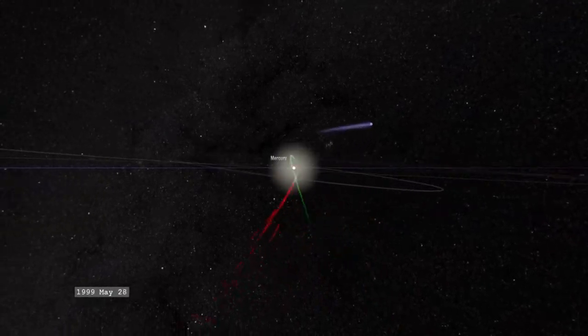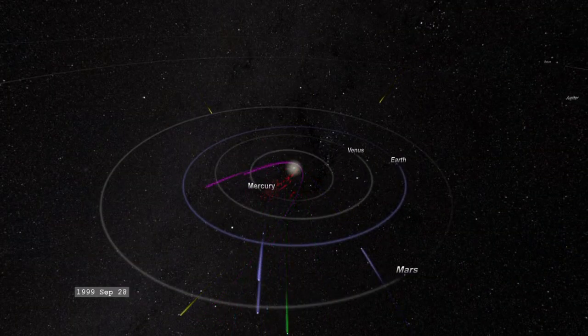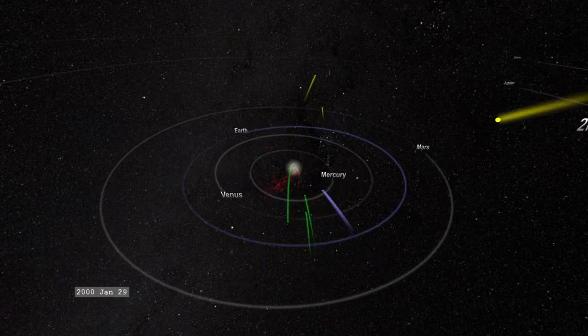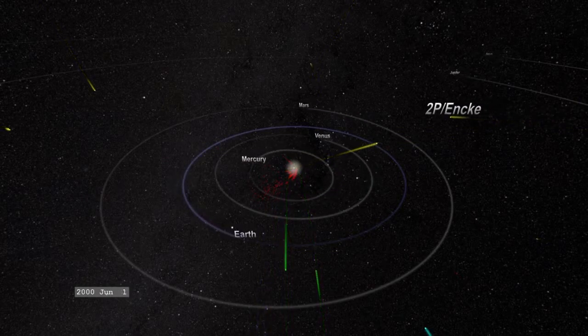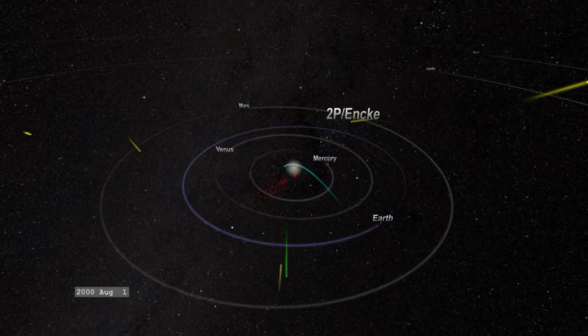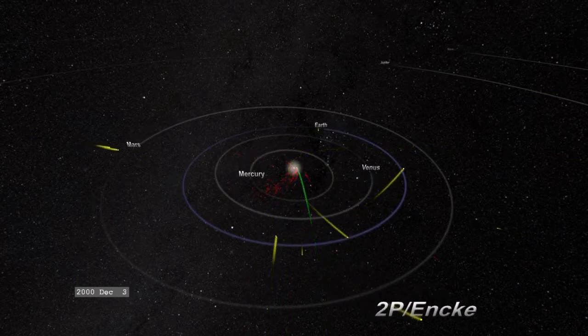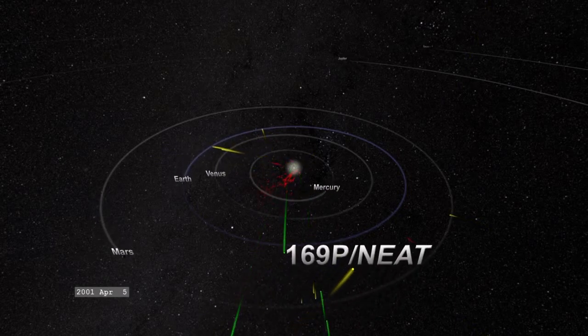The different colors in this movie represent different families or populations of comets that SOHO is observing. So the red comets, these are Kreutz sungrazers. The green comets are what we call Meyer group comets. The only exception is the yellow ones that you see. These are what we call non-group comets. These do not belong to any family.